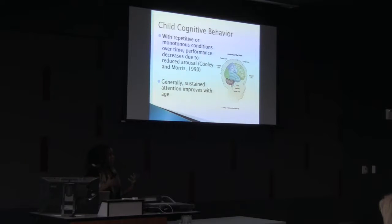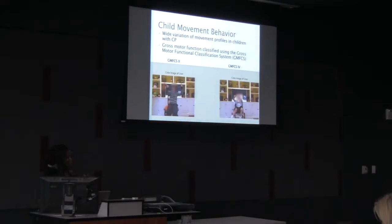How do we do that for the robotic system? How do we, one, recognize that a child has been disengaged, and two, re-engage the child? So this is some of the aspects of getting the robot to actually be an intervention protocol for the child. The other thing is that there's a large variation in what the movement profile is of the child.